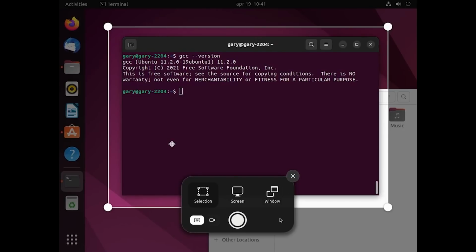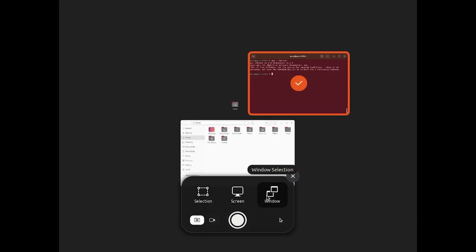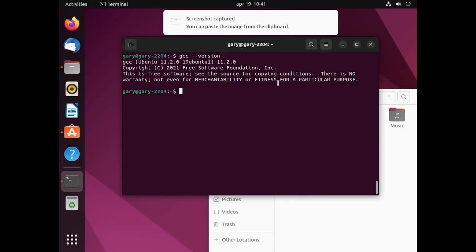Also, there's a new screen capture tool. When you now hit print screen, rather than just taking a picture of the whole screen, you actually get up a little box that allows you to take the whole screen, take the snap from just a window or from an area that you drag around on the screen there.